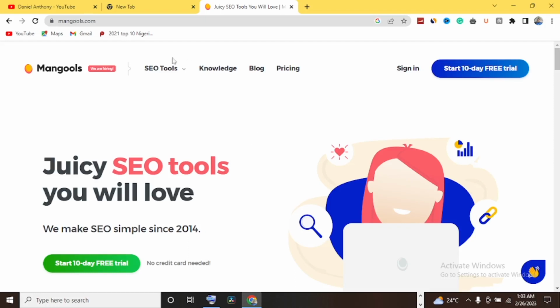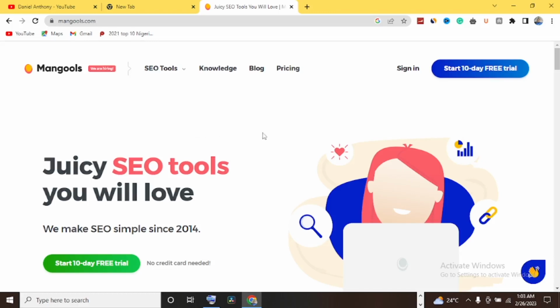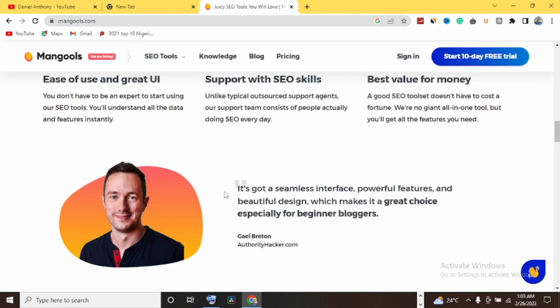If you come over to the SEO tools right here, you're going to find the type of SEO services that Mangools renders, like keyword research. Mangools helps content creators with keyword research. They help with SERP analysis, they help with rank tracking, and they equally help with backlink analysis and SEO metrics and insight. So these are all of the services that Mangools renders to its users as an SEO tool. And Mangools is a very nice and highly recommended tool if you are a content creator. If you happen to be a content creator that mostly works with SEO, you can go for Mangools today.